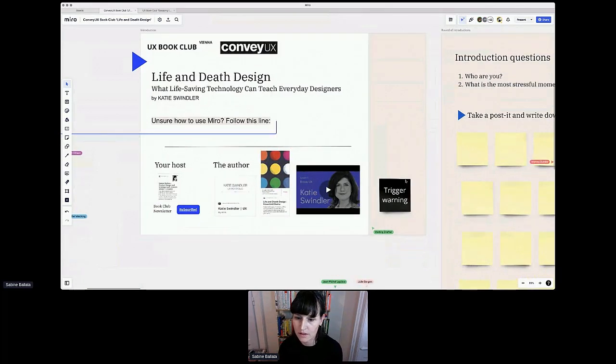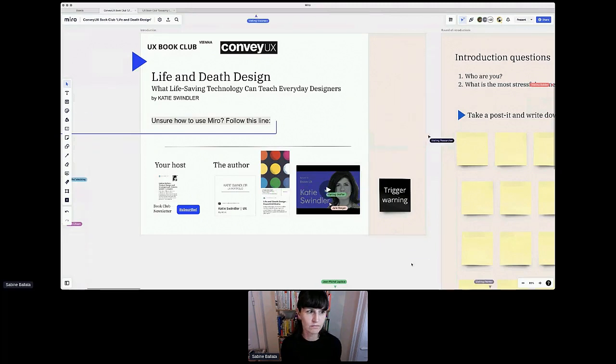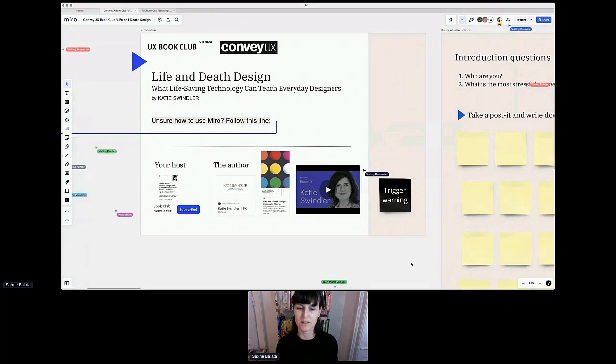And on this one, I stuck a little post-it here to remind myself. She gives a little trigger warning in the beginning of the book, and I'm going to repeat that here. Because it's about life and death design, some of the examples in the book concern rather traumatic events. One is about suicide, and other events have to do with accidents. It's nothing too graphic or anything like that, but I just wanted to let you know that we might touch on topics like that.